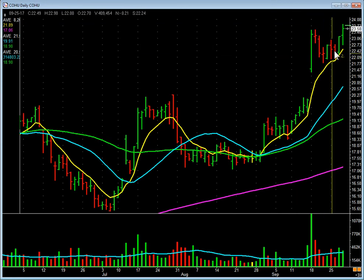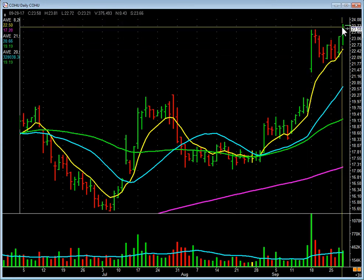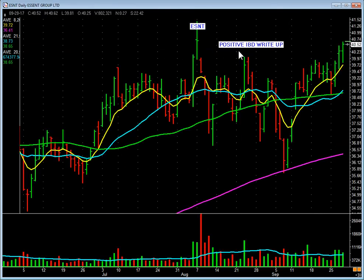Cohu started to lift off. Lifted off the 8-day on a pickup in volume yesterday. Just a simple base right there. Semiconductors, leading group, leading stocks. ESNT, Essent Group. This has been written up in Investors Business Daily paper.